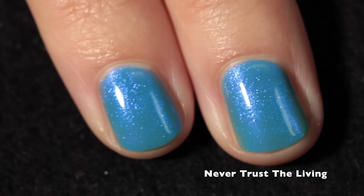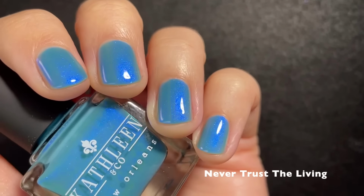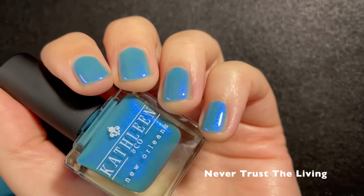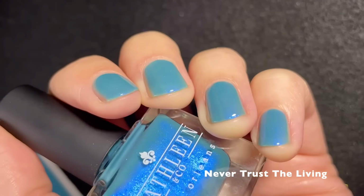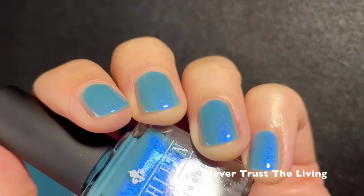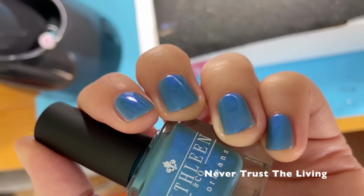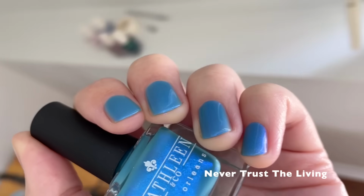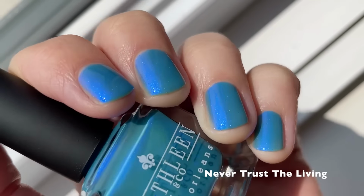As you can see, once you add top coat, it just completes the look beautifully, and this is honestly a super glowy blue shade. It's just really, really pretty. This shimmer complements the base color, so again, very glowy, not overly dramatic with a different rainbow of shifts, but really well integrated and very glowy.